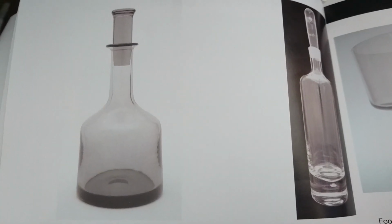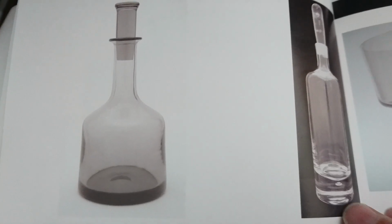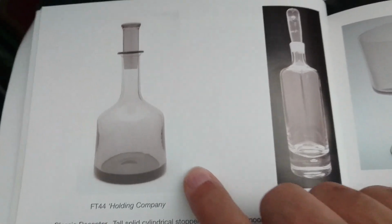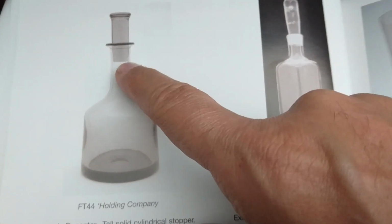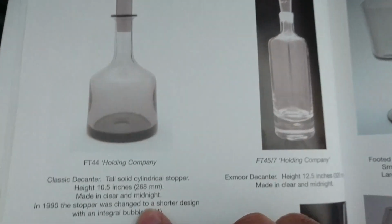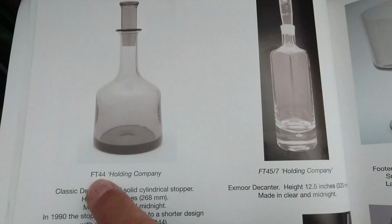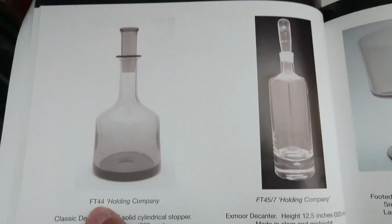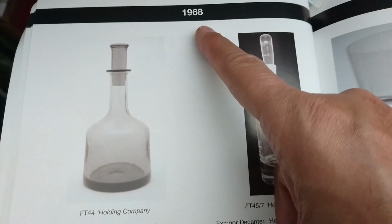The book I'm looking at here is Dartington Glass, the First 20 Years by Linda and Stuart Smithson. And yeah, so this is the decanter we were looking at. The peg on this one looks a bit longer, but the stopper's the same. So it's FT44, which means it's early in the design run for them, and that makes it 1968, which is the second year of production for Dartington.